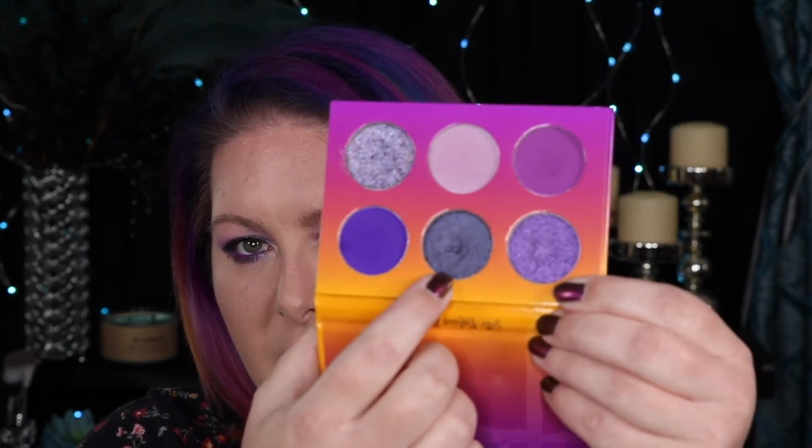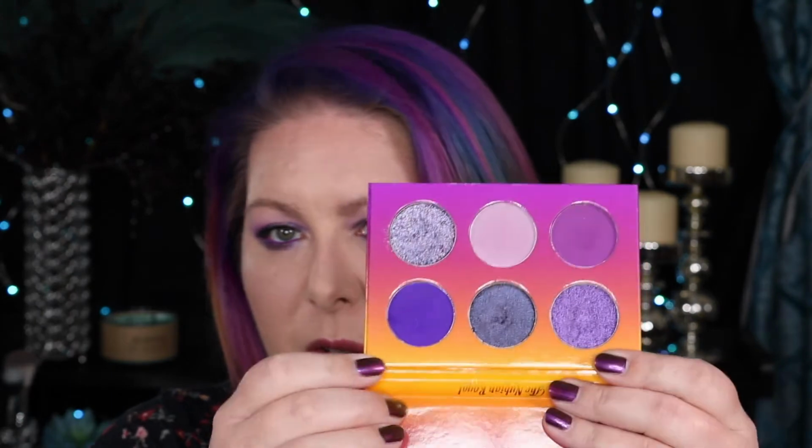So final thoughts on this palette, the first time I'm using it. It's actually really nice. I definitely got fallout, particularly from the dark shimmer shade here. If I could go back in time and do it again, I would absolutely do my eye makeup first. But I think I managed to salvage it. And actually all of the matte shadows blended really nicely. I've got all 6 of the shadows in here in this look right now, and they all worked really nicely.